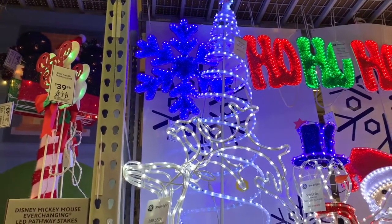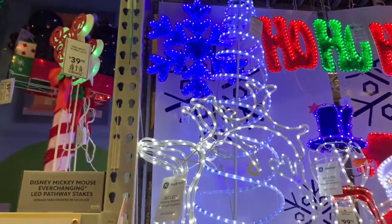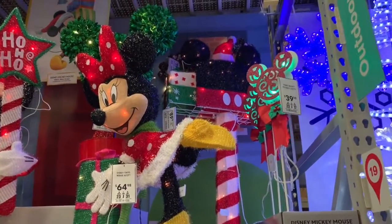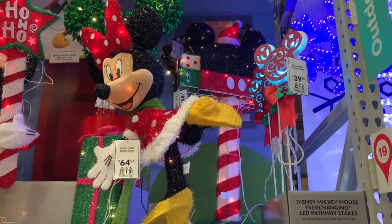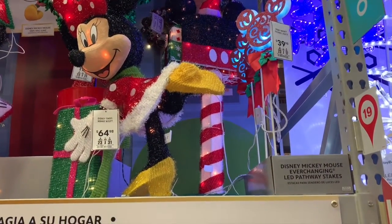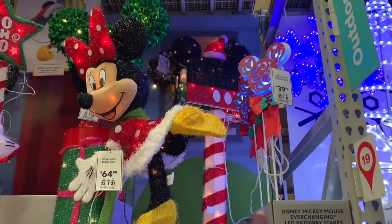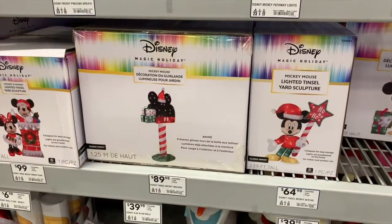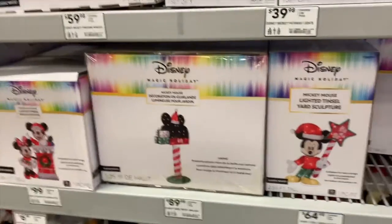The other thing was in here. Got two of those. Oh, look at that Mickey mailbox back there. Keisha would love that. Yes. The Mickey mailbox is 89. Keisha would love that. Yes, she would love that.